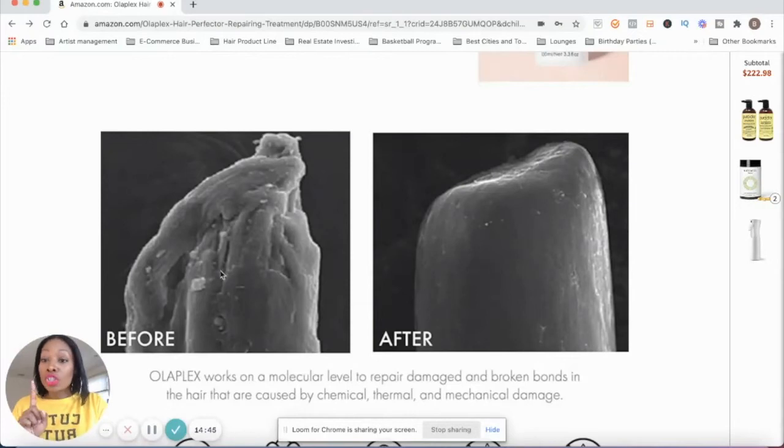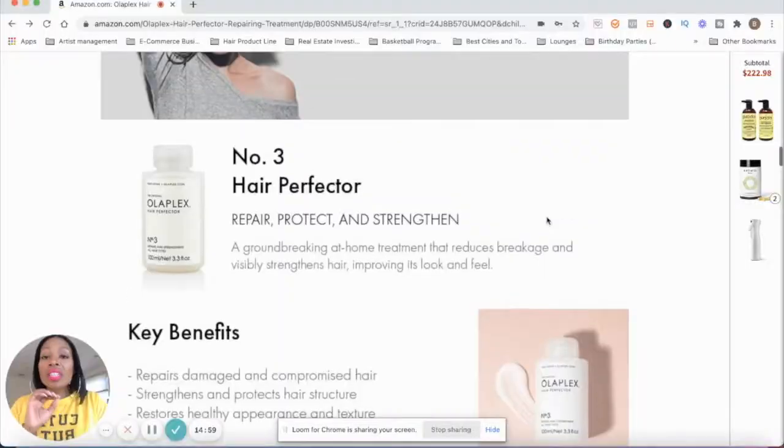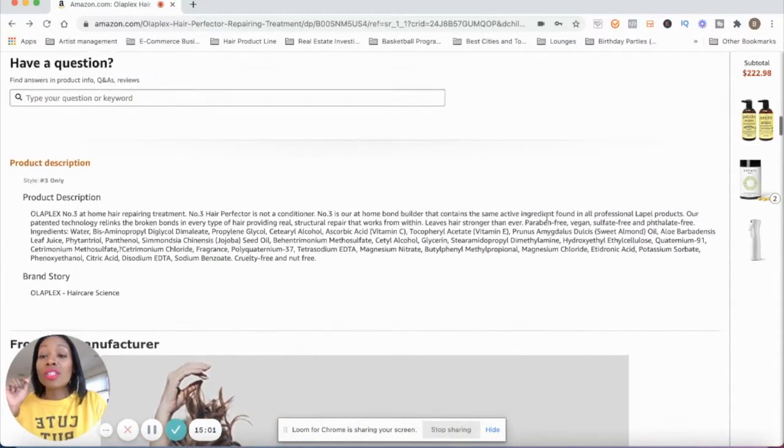So this is your strands under a microscope before Olaplex, after Olaplex. This is no lie. This is not marketing, son. This is tea. This is the real deal.